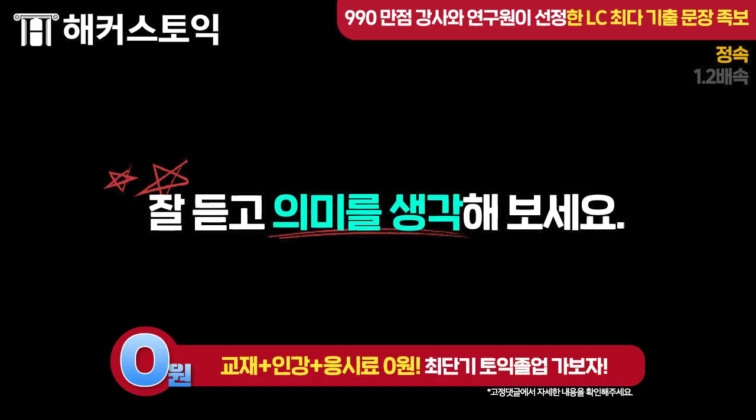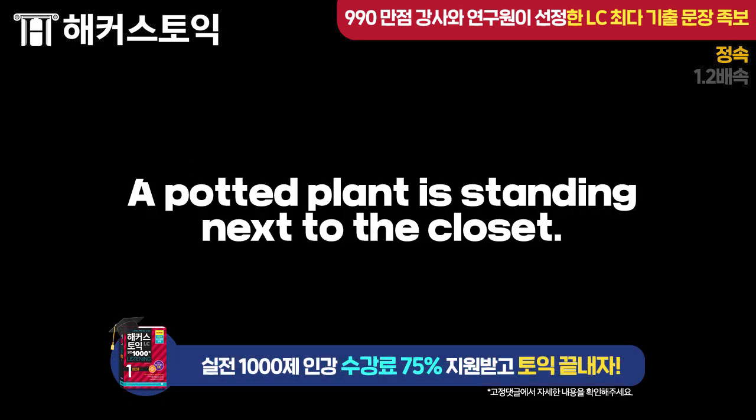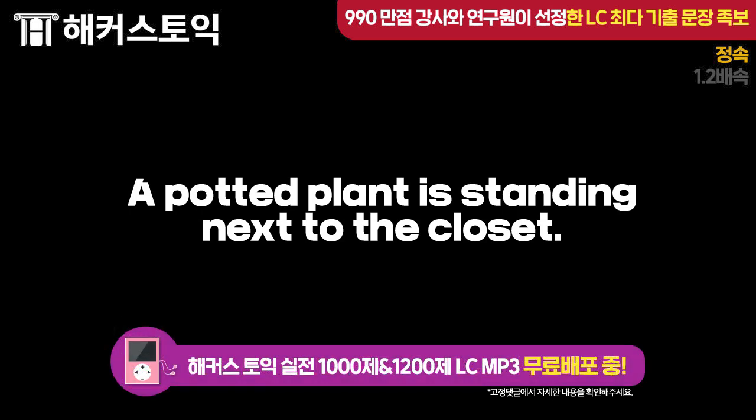A potted plant is standing next to the closet.